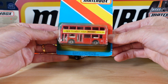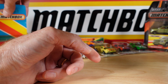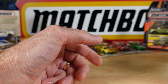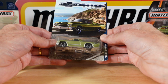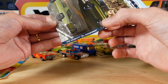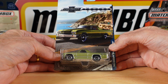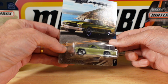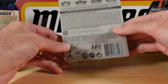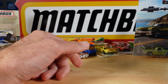1983, so not quite as old as me, but you know, it's the thing about age, things will never catch up to you, will they? 1970 Chev El Camino. This is a beauty. I've never seen that card before. Until now. Actually, until a week or two ago when it was my actual birthday. I'm not feeling very birthday-ish, but I am feeling 50.